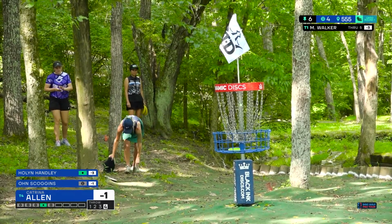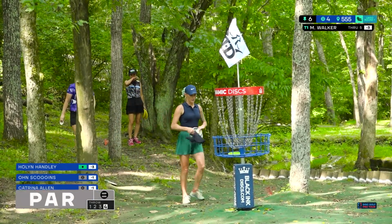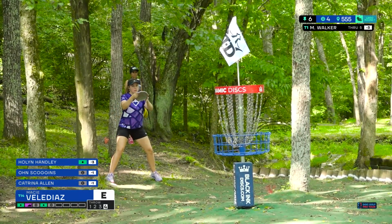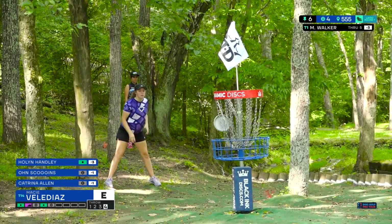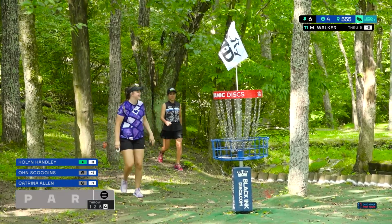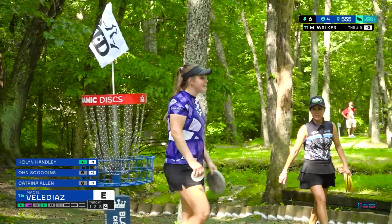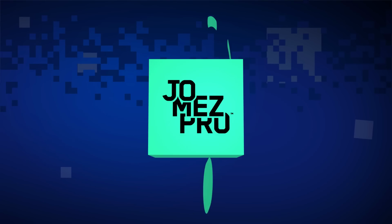And to be clear, in the old position, no one was getting it. Nope. No one. If we had birdies, they were few and far between, but I don't even remember any. The rest of the card cleans up their pars. What a birdie from Holyn. She gets to 3 down.